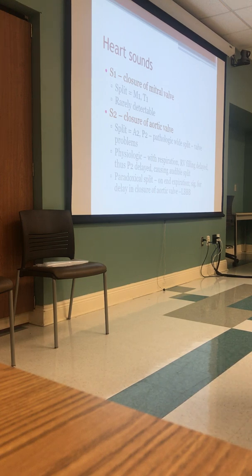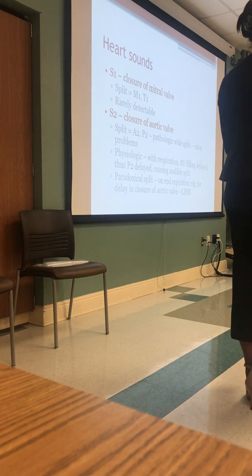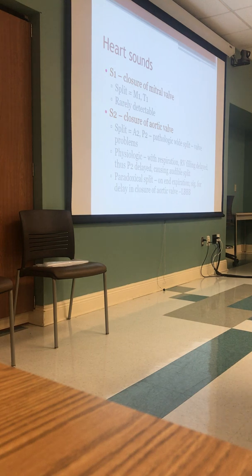Because if I take a deep breath, my lungs expand, my chest cavity opens up, and blood rushes into the right atrium, into the right ventricle. If I take a deep breath during inspiration, the pulmonic valve gets a rush of blood to it. So it actually closes a little bit later than the aortic valve. So that's where you hear that physiological split during inspiration. Once the chest cavity opens, blood rushes in, you hear a physiological split. Anything that's physiological happens normally.